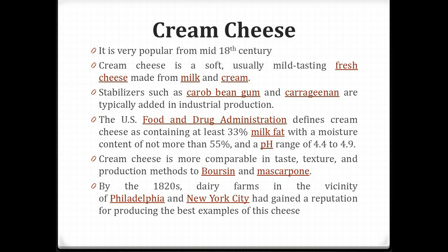I can explain cream cheese as a very soft and usually mild tasting fresh cheese made from milk and a little bit of cream. For spreadability, just like butter, they use a stabilizer like carrageenan gum or carrageenan.